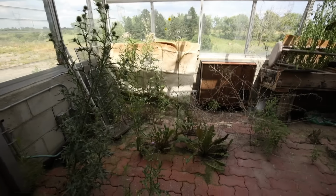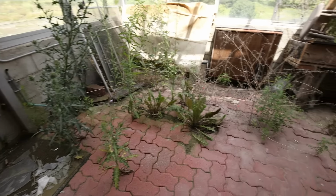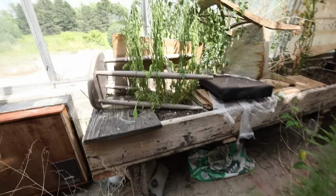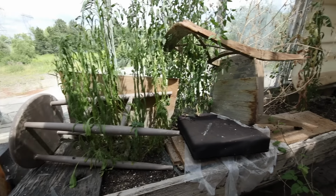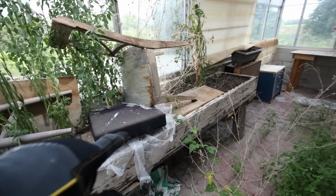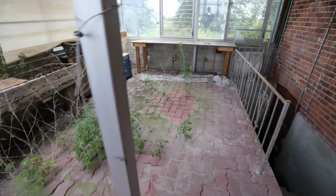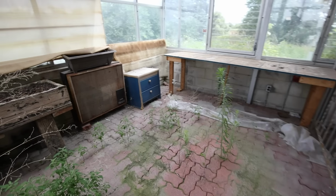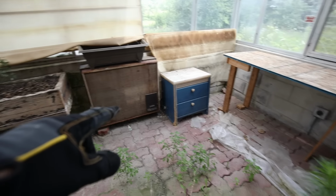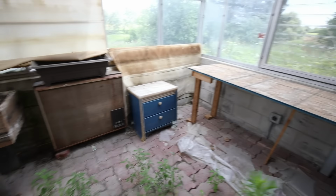All right. So yeah, as you can see, the weeds have been growing in here. And yeah, this is pretty run down. It's been abandoned for a number of years. Old chairs and stools. Looks like they had a nice little trough garden here. There's an old little dresser, side table, and that's a heater, probably an electric heater, I would imagine.